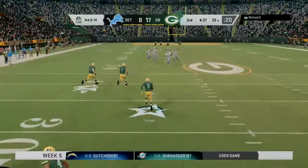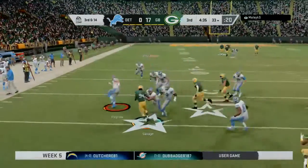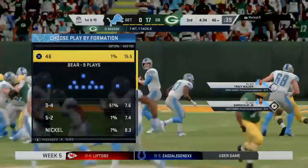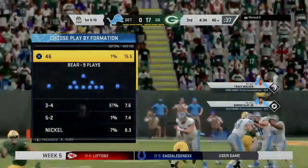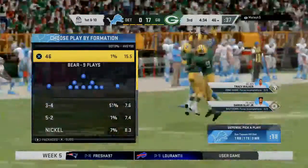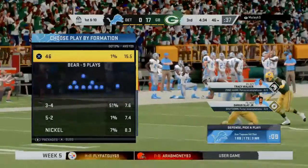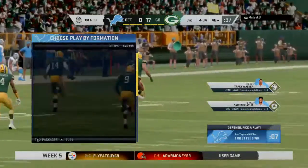Picked off by Darnell Savage. And he'll take this back all the way up past the 45-yard line. Johnson, the intended target. First possession of the third quarter, an interception, so maybe a second-half tone setter. Indeed, and not the tone they wanted to set.